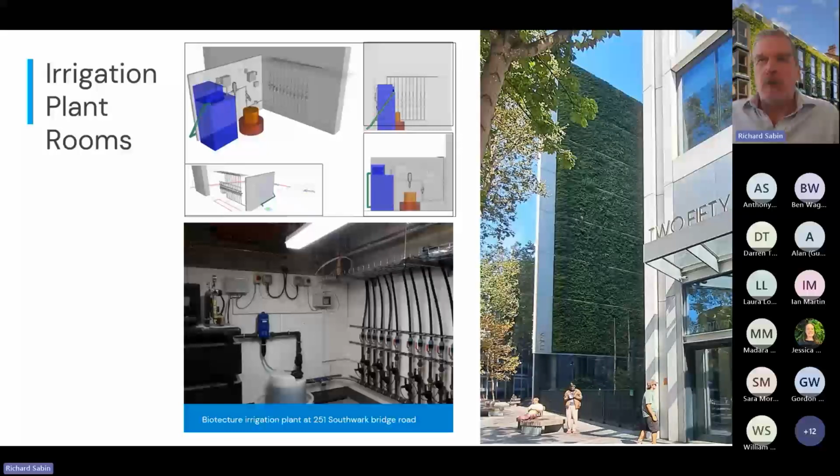So following compliance, we move on to intelligent irrigation. We have irrigation plant rooms that will be sited within projects that will then deliver water via solenoid valves to various locations. Each location is selected according to its local environmental conditions. So on this tall living wall in London that was installed in 2017, and this is a photo from, I believe, September this year, so six years old, we're going to get more requirement for water at the top than we are at the bottom.